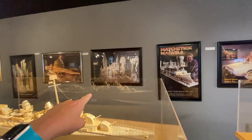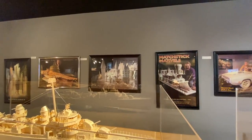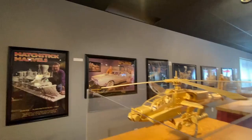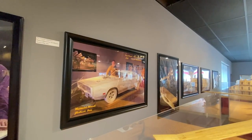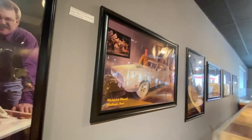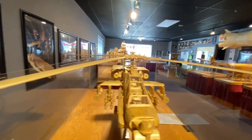There's Harry Potter. Hogwarts. 602,000 matchsticks. Wow. There's the Fast and Furious 1970 Dodge Charger. 720,000 matchsticks. Not quite the size of an actual car, but that's a lot. Okay, what do we got here?